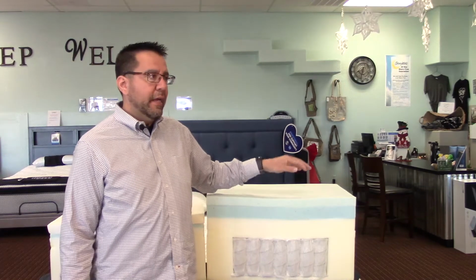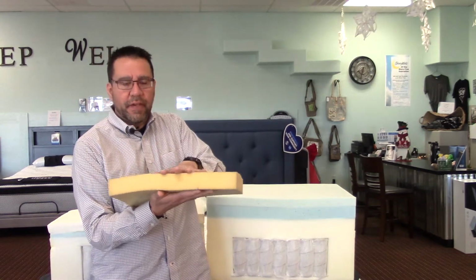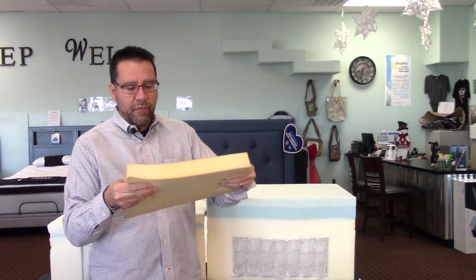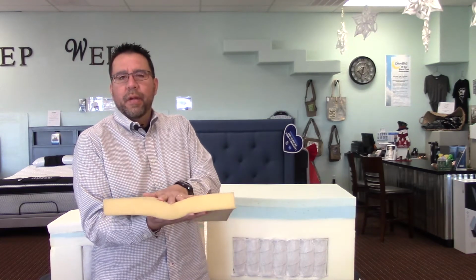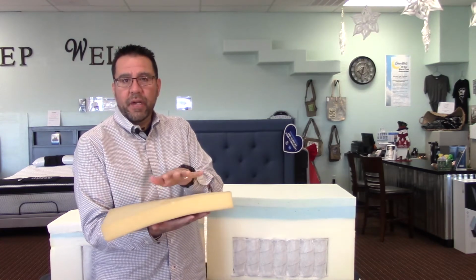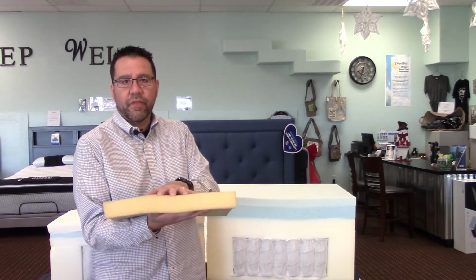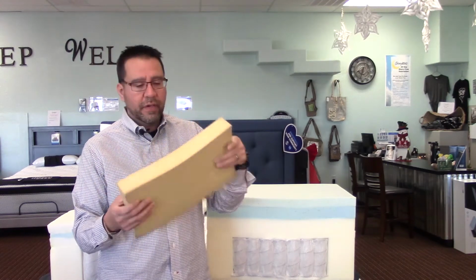So let's begin with memory foam. Okay, I'm going to give you a little bit of history on it. Memory foam's been around since 1966. It was originally invented as a seat foam for spaceflight vehicles. This is what's called Visco. This is the original version of memory foam. Maybe not as responsive, or maybe not as thick as the original version, but it's still the same properties. It was called Visco at first.